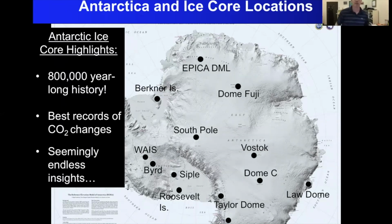And so some highlights from the Antarctic ice cores versus the Greenland. What's really neat about Antarctica is that the ice is so old there. So in Greenland, we can only go back about 110,000 years in time. In Antarctica, we've already gone back 800,000 years, so about 8 times longer. And we think that we can go back 1,000,000 years or more. Some people think maybe 2 or 3 million year old ice is present there in Antarctica somewhere. So that's a difference with Greenland.